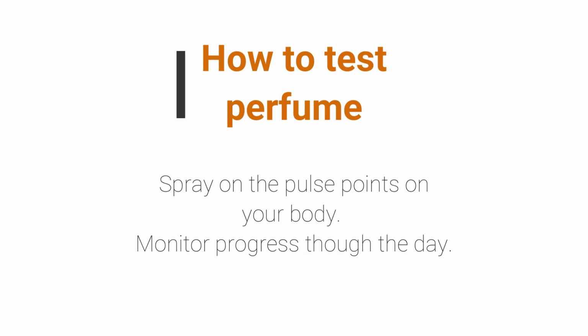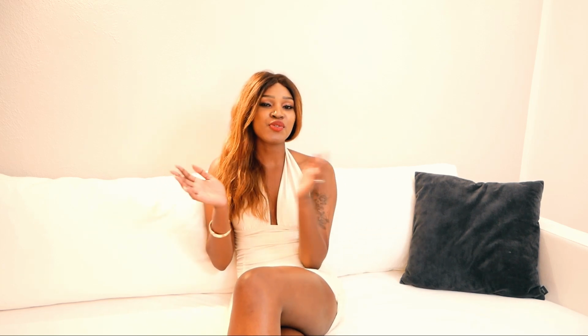How can you test your perfume? You should apply it to your pulse points. Where are those? You can find them right here behind your ears. You can find them on the inside of your elbows, your wrists, and behind the knees. This is where you generate the most heat. This is where you sweat the most. To all the girlies with some curves, your pulse point can also be located in between your cleavage, because this is where you usually sweat the most when you start to feel warm.